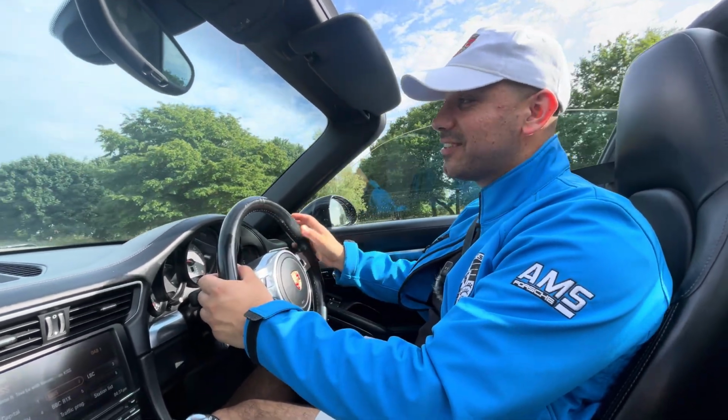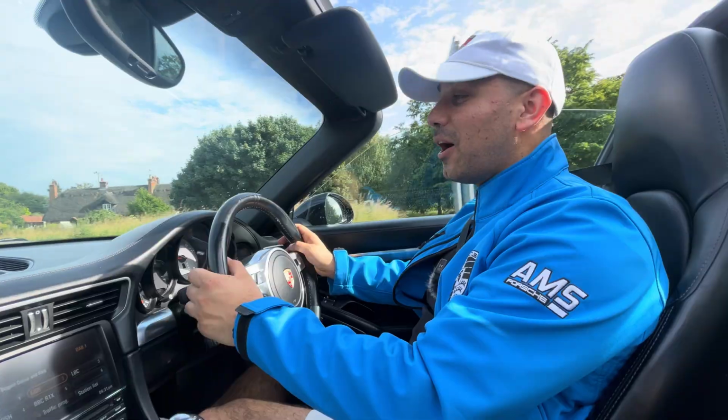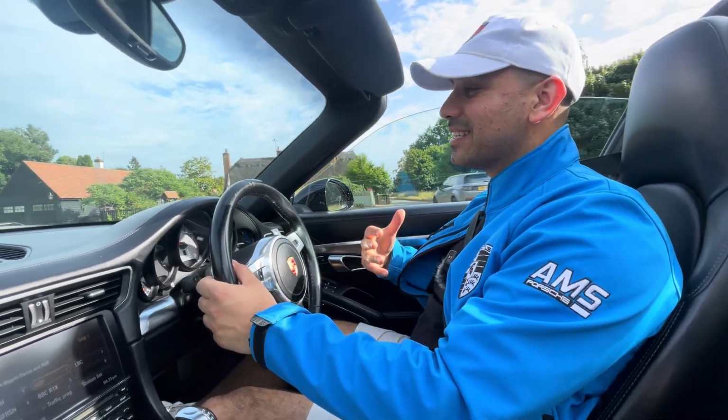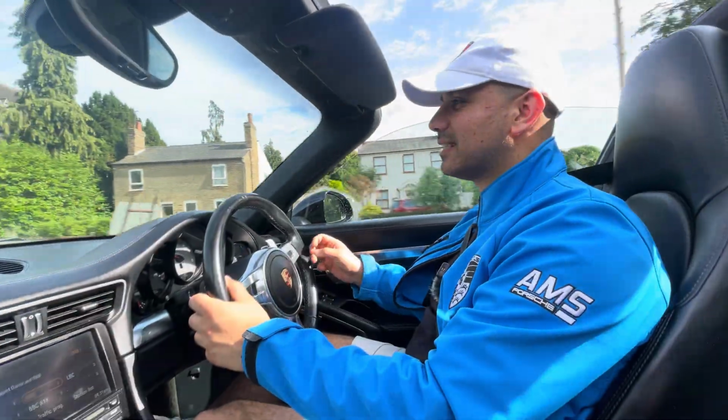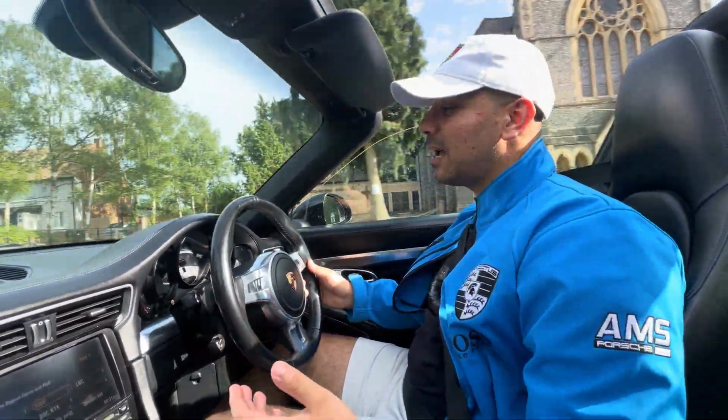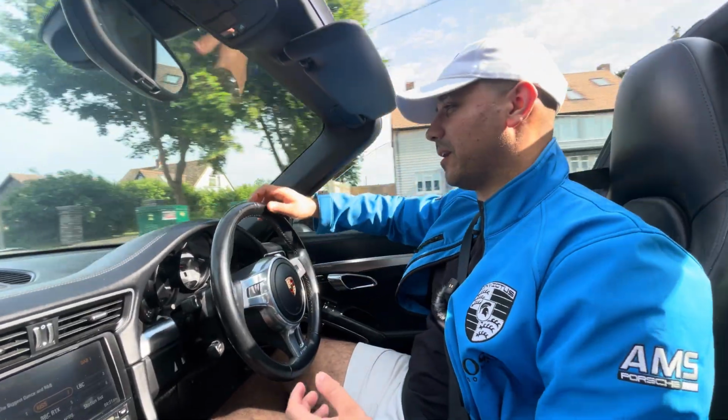And no matter what I say and how much I drive it and explain it in words, I think seeing it in person is an absolute work of art. It just takes your breath away.